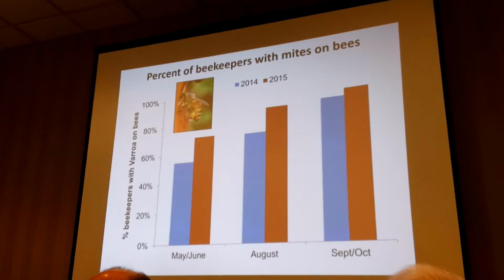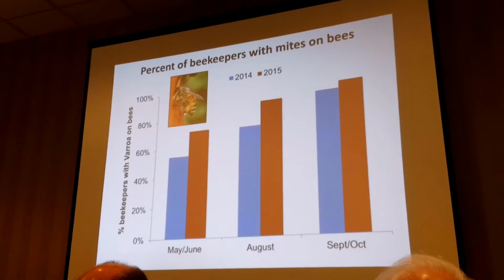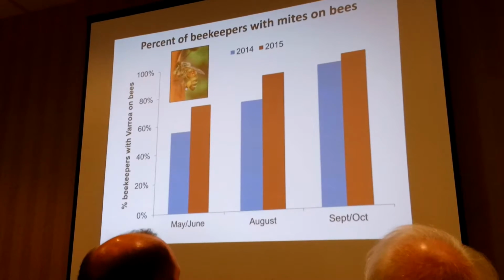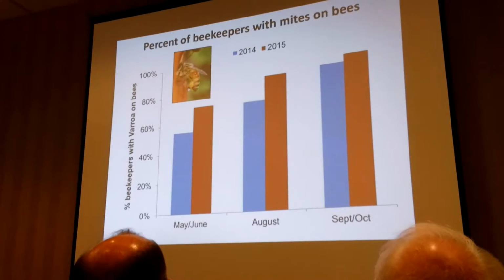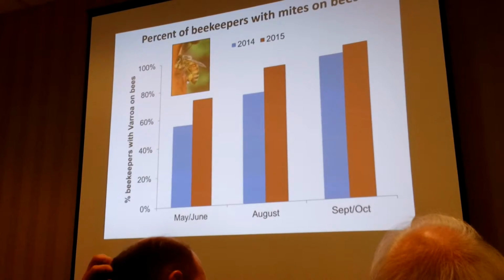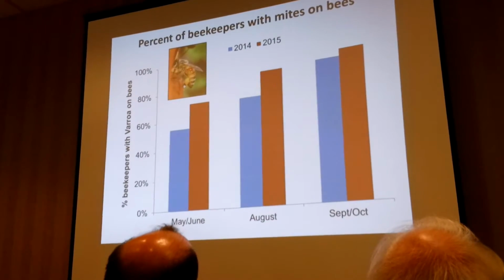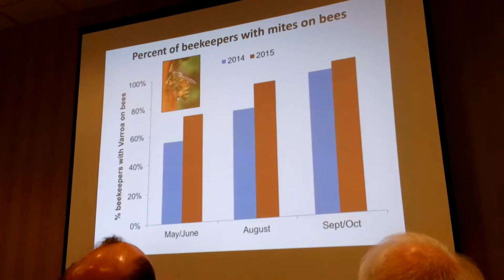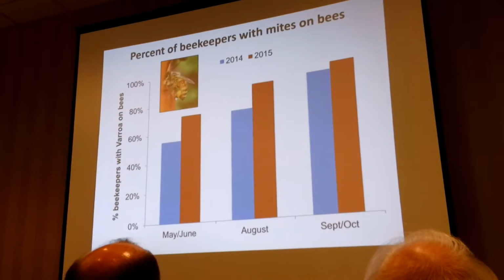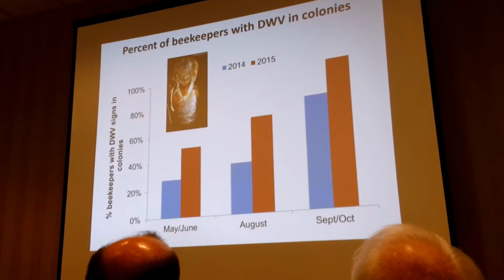And then what I did is this is the percent of beekeepers that we saw Varroa in. If we saw Varroa on a bee, we write it down in the data. So this shows May, June, August, and September: the percent of beekeepers that we sampled that we saw actual Varroa on their bees. It looks like it's trending up more, but I honestly don't know if it's real.